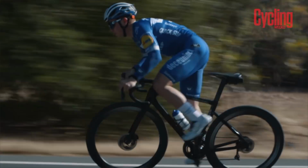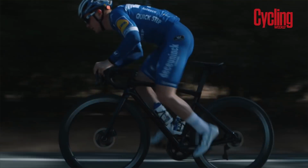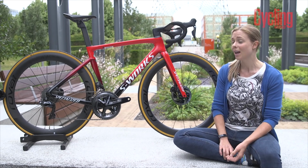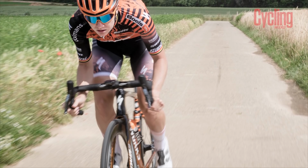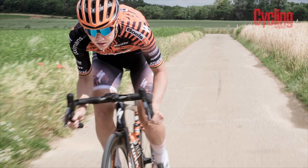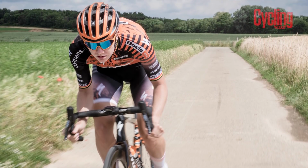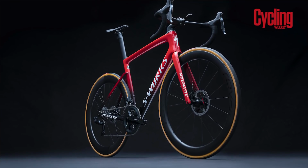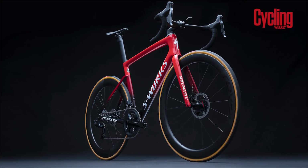Another thing that hasn't changed at all is the geometry. Once again, I'm really quite happy with this. I've always really liked the geometry on the Tarmac. I did feel quite high riding this bike, but if it were my own bike, I would just chop the steerer. That's really not an issue. You've got 35mm of stack to play with. The sizes range, as always, from 49 up to a 58.